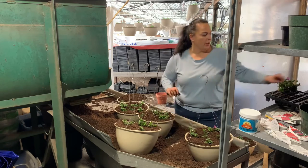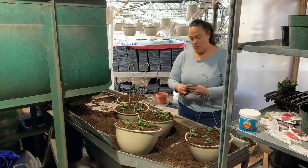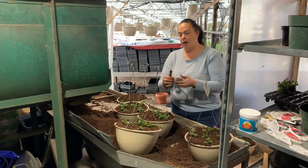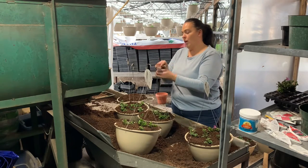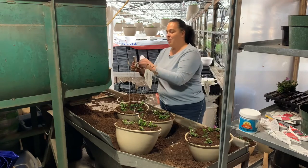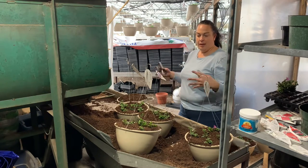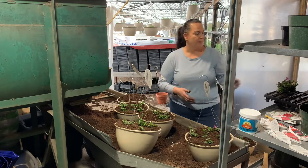These are just straight colors here. We find that sometimes when you get mixed baskets, if you don't pay really good attention to what you're pairing with each other, they'll either one, choke each other out, or two, one will outgrow the other, and then the other one will just be a little bit more stunted looking, making your basket look uneven. So for this round, I'm gonna go with straight colors, and we have customers that love it, and so that's what we're gonna go with on quite a few of these baskets.